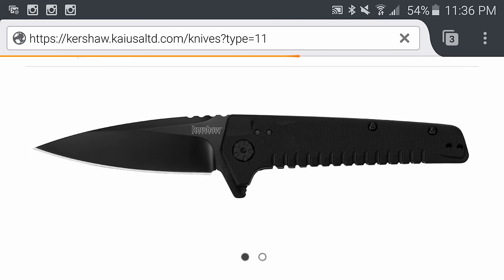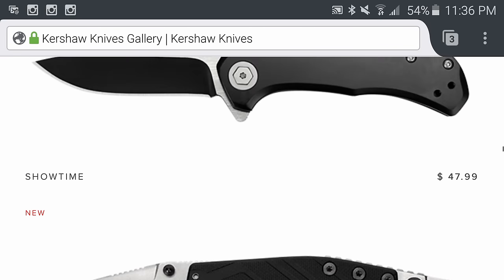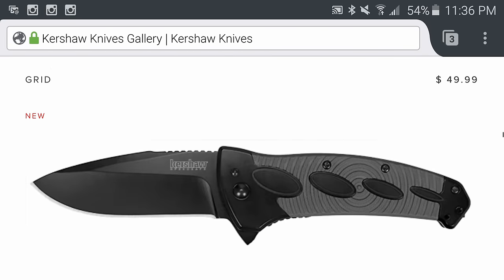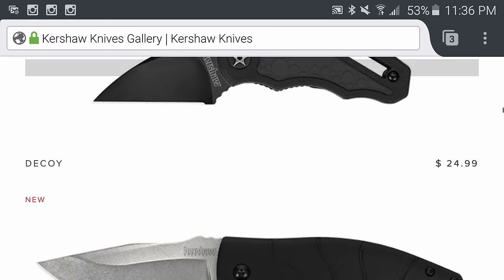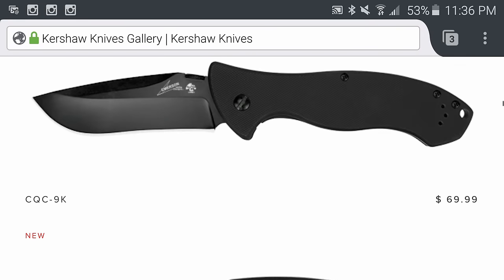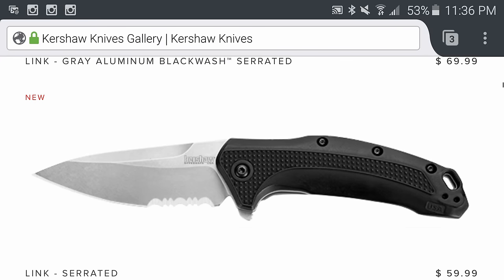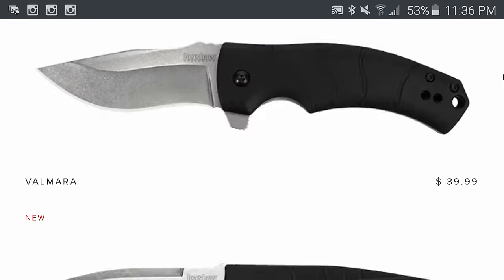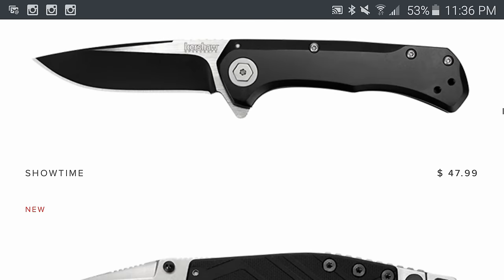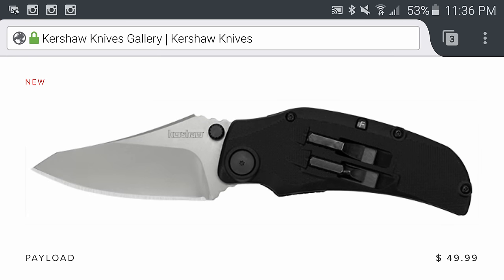Let's go back again. I'm noticing on these: flipper, no thumb stud, flipper, no thumb stud, flipper, no thumb stud, thumb disc, flipper, no thumb stud, and then autos. Are you noticing a pattern there, guys? Because I certainly am. And that's a little bit of a shame because I do like thumb studs as well. Like I like my knives that are flippers only, but I do like when you have a thumb stud as well. I think I'll skip past this one.